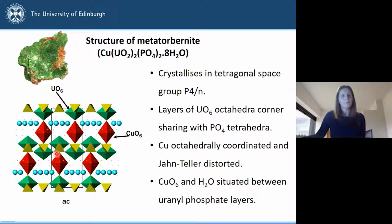Then between these uranyl phosphate layers, we have the copper ions, and these link octahedrally, and they're known as Jahn-Teller distorted. So because of the electronic configuration of the copper 2+ ion, we find this distorted octahedral coordination with longer axial bonds than equatorial bonds. And then we also have lots of water molecules situated between these layers. So the copper is kind of holding these uranyl phosphate sheets together.